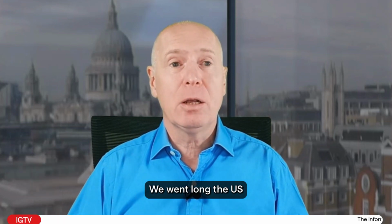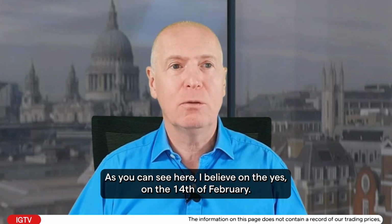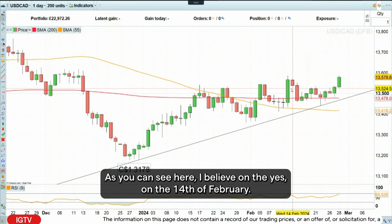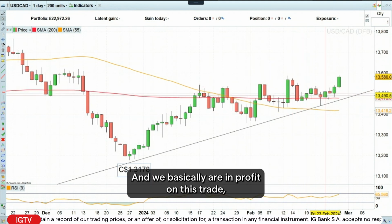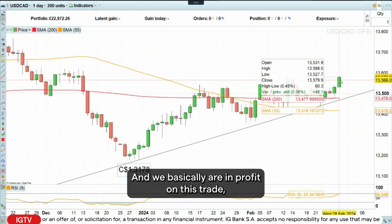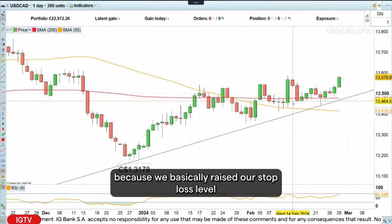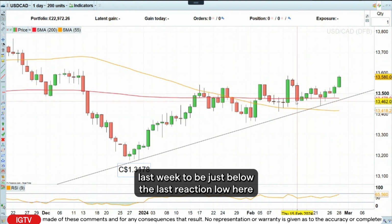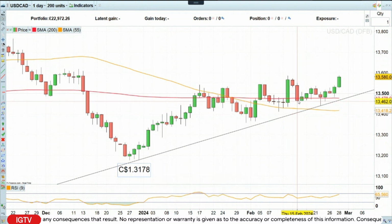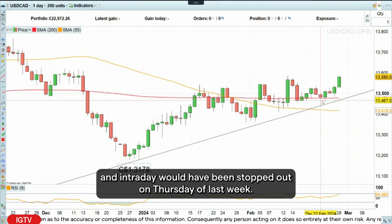We went long the US dollar against the Canadian dollar on the 14th of February, as you can see here. And we basically are in profit on this trade, or would have been in profit had we not been stopped out, because we raised our stop loss level last week to be just below the last reaction low here, where you have a low which is lower than the one to its left and to its right on the daily candlestick chart. And intraday would have been stopped out on Thursday of last week.